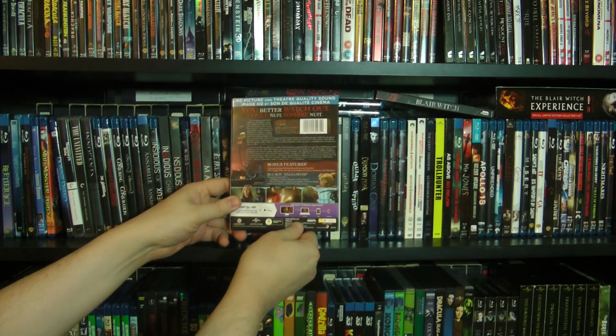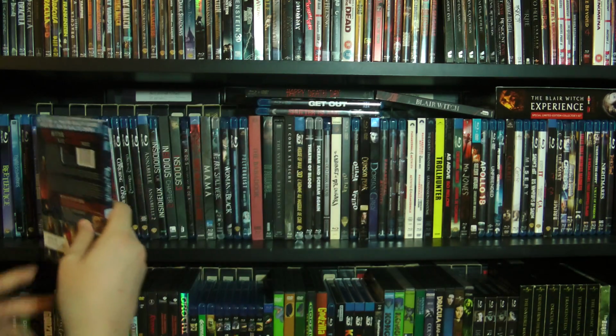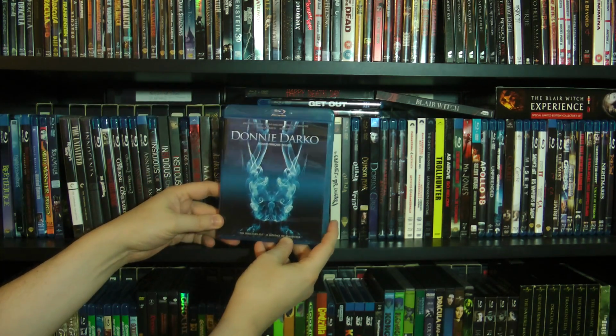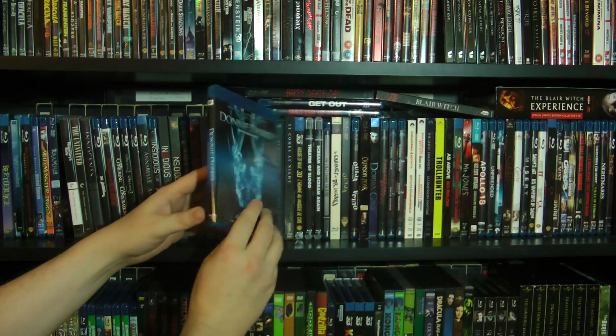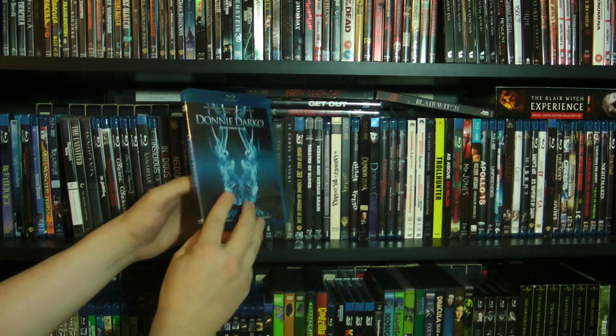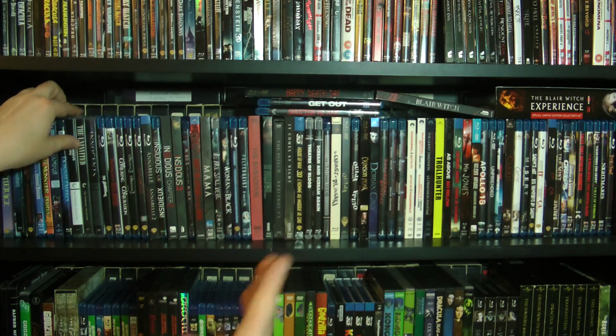And then Krampus, which could also go in the Christmas section, but I put it in the horror section. This has become a traditional movie for Rosie and I. Actually, every Christmas we watch this. She really loves it a lot. Donnie Darko, which some might say is more sci-fi, some might say is more horror. Well, I put it in the sci-fi, or the horror section. What section am I in?